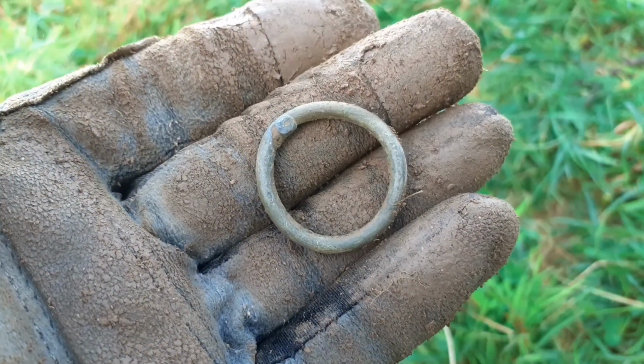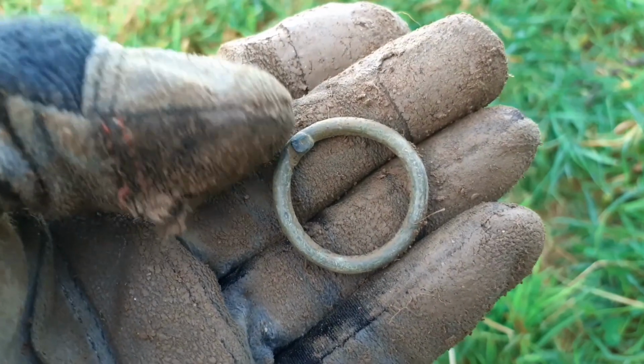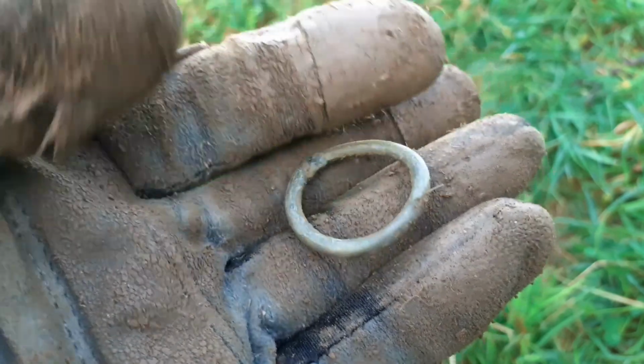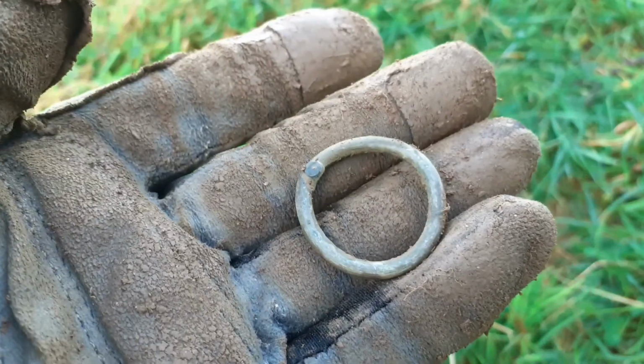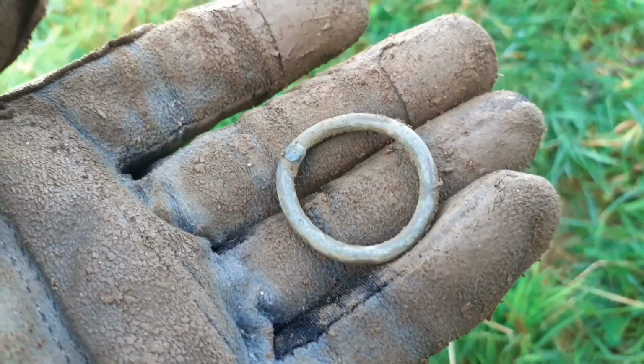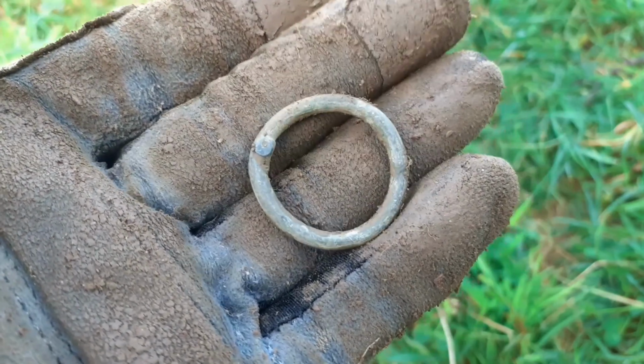Well, it's slightly different to any other ring thing or bridle ring I've ever dug. You can see it's got this little bit here. It's only on that side, I think. And it's quite thick and it looks bronze. Yeah, that little bit there's thrown me off. So if anybody knows what that is, let me know.